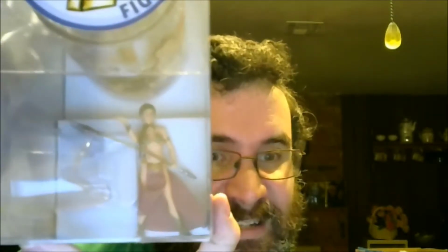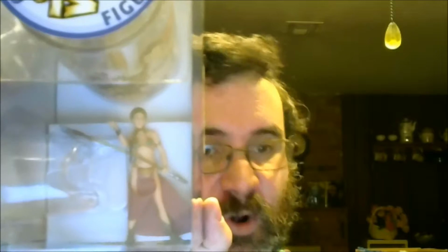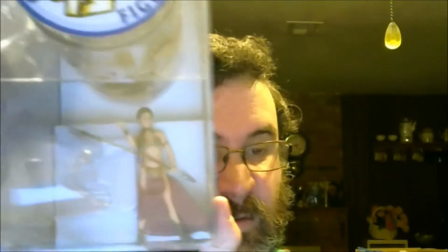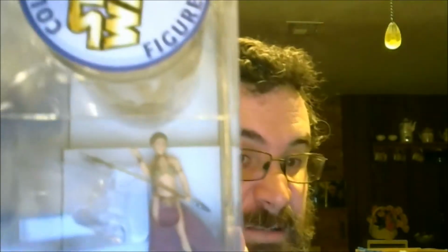Yeah, in space, I heard you can't wear underwear because no gravity, but I guess if you're a girl, you can wear a bikini top if it's made out of metal.